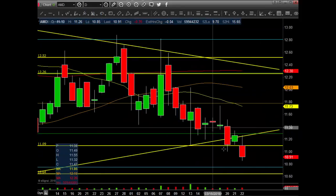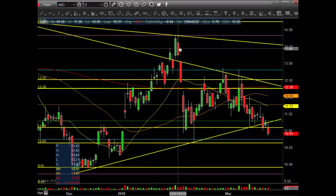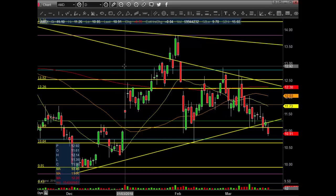But yeah, this thing's weak. Look at this thing. It's starting to fall apart with the market. Markets keep moving lower. This will keep going lower. Everything, guys, will move lower. 59 million, so the volume was okay, and we continue selling. So let's see how it reacts at the 1064, and we'll take it from there.